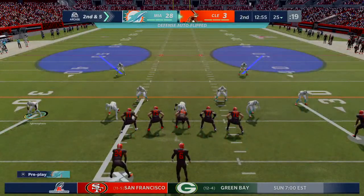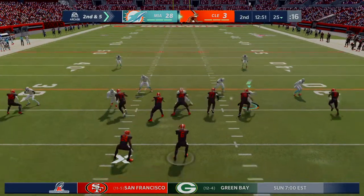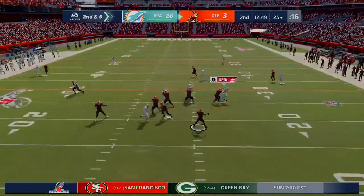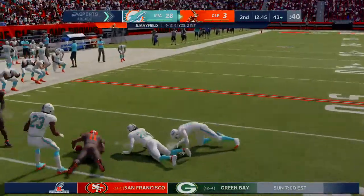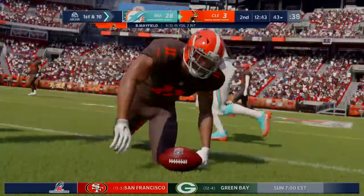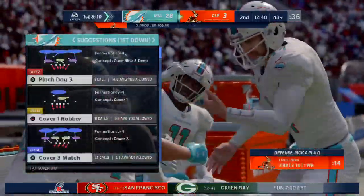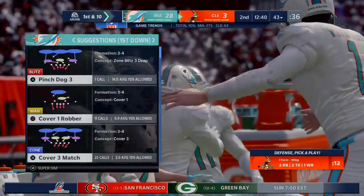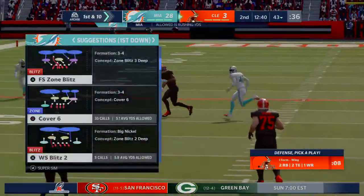5 yards is the tally on first down. That brings up 2nd and 5. Mayfield off the play fake. That's into the hands of Donovan Peoples-Jones. And they get him down, but not before he takes it across the 40-yard line. Tally, that is catch number 1 for him in this AFC Championship. It's a first down.